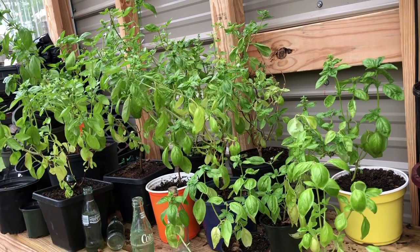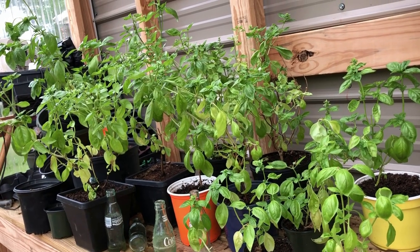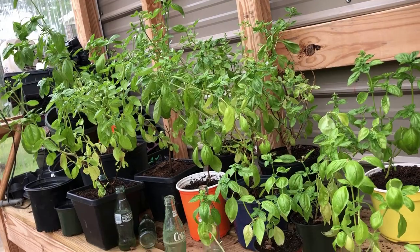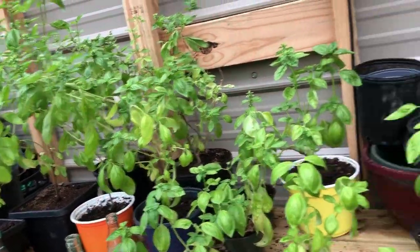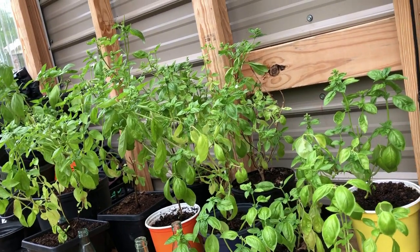on everything from dips to salads and on baked chickens and pork chops and roast and just about anything you can think of. So that's pretty much a wrap of the greenhouse, of the changes that's going on in here.